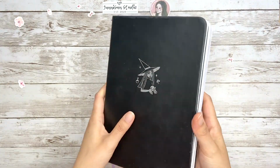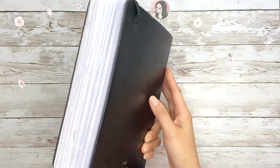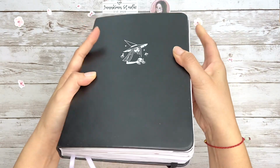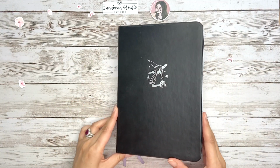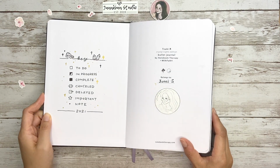This journal covers my January to July setup, and since I've been making pop-up for every month's cover page, it's getting pretty bulky as you can see. Since I'll probably do another 2021 whole year bullet journal flip through in a few months, here I'll go through all the pages in this one, but not explain too much.